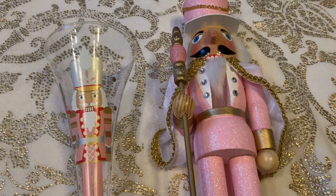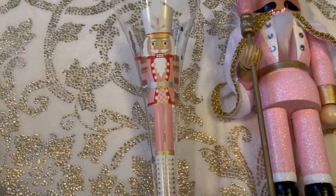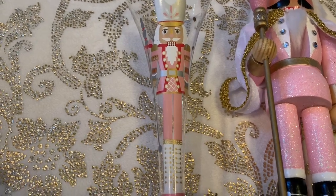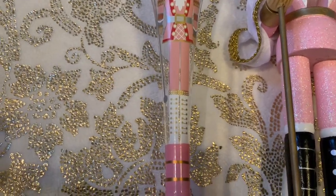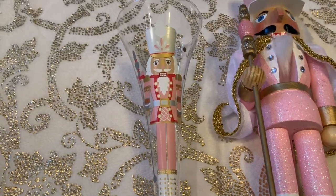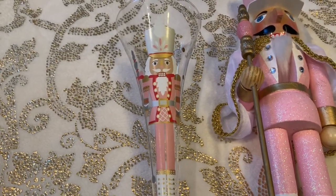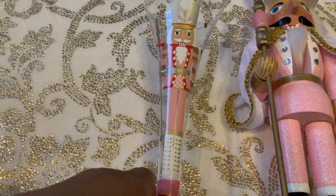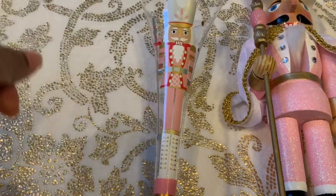So I got him from Target, and then we went to Pier 1 and I seen this pretty fluted glass. I think that's what you call it, but it has a pink nutcracker on here too. So I thought that would go good with my other pink nutcrackers. And he was $10.99. I'm not sure if this was on sale or not.